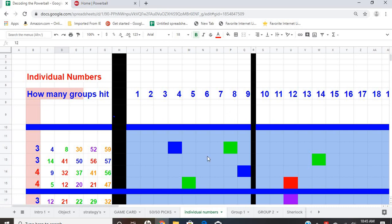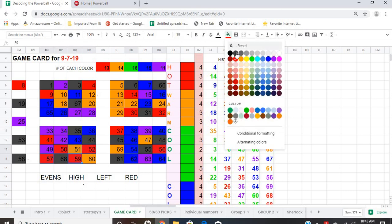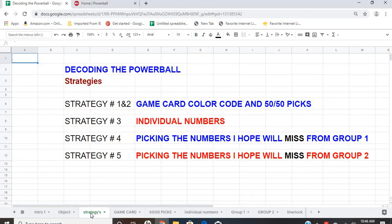But again, I'm going to go back to the game card and eliminate those 50 numbers off of the game card. So here's 51, 50, 51, 52, 54, 56, 57, and 59. So hopefully no 50 numbers come up. I'm off to the next strategy, and that's strategy number 4, picking the numbers I hope will miss from group 1.